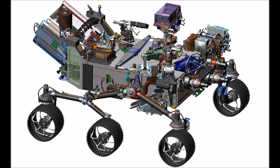So we're going to use a version of the Curiosity rover. That's going to be the platform that we are going to start with. And we have to make a few modifications to it. Now, the reason we're going to start with Curiosity is that it is a very, very capable feat of engineering. It's really a remarkable tool. And this allows us to focus our resources, our time, our money, and our engineering talent, developing the capabilities that are necessary for our mission.